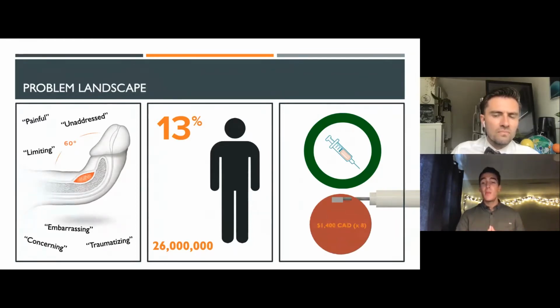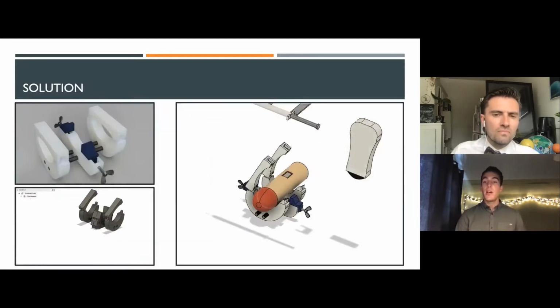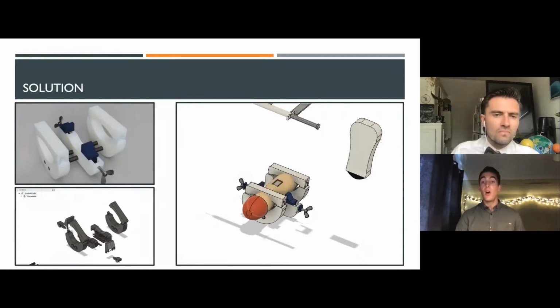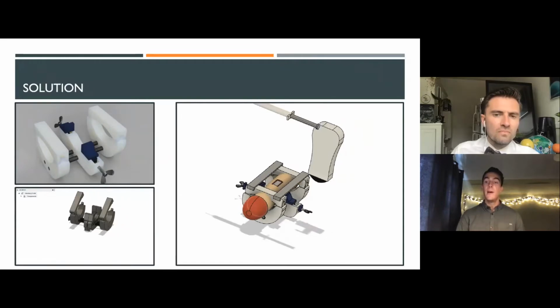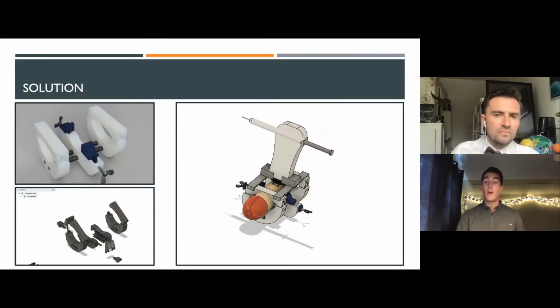Might not seem like too big a deal, but with a price tag of $1,400 per injection and an average treatment course of 8 sessions, injection efficacy is a must. To address these complications, I've invented a localized traction device that secures the plaque using a sensitive floating lock vise and increases injection accuracy through ultrasound needle guidance. The system improves plaque accessibility and injection accuracy as measured by a decrease in curvature and physician confidence.